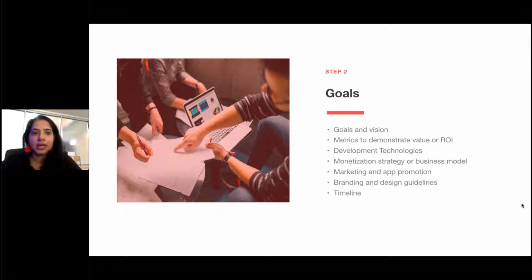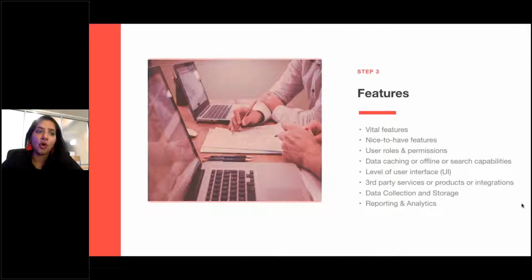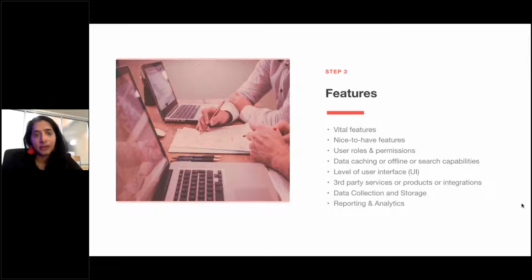What might be your future marketing and app promotion activities? Again, if you don't have any users, setting up a landing page might be important. If you're a company that already has some branding or design guidelines, that's super important to note at this point, so your developer has an idea. And then, of course, if you're working on a certain timeline with some certain timings that you want to launch with, that's also super important to know. So just having all of this in your document is definitely worthwhile for the developer or agency you're working with.